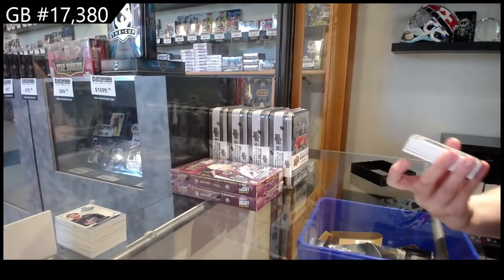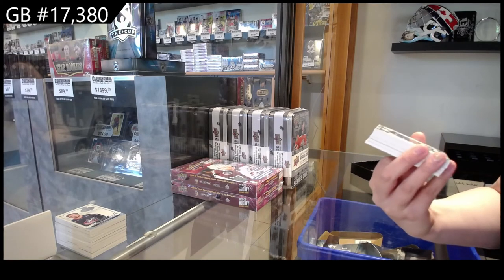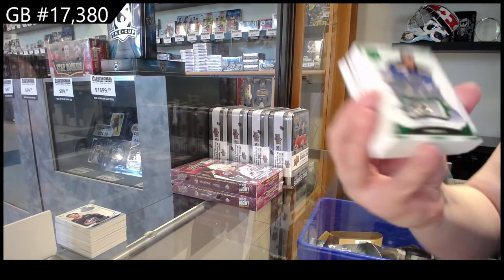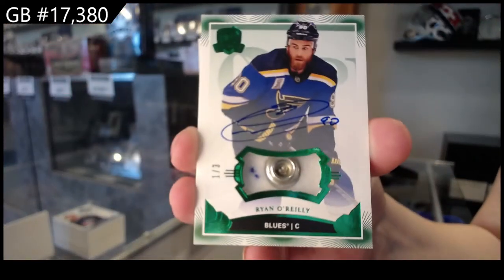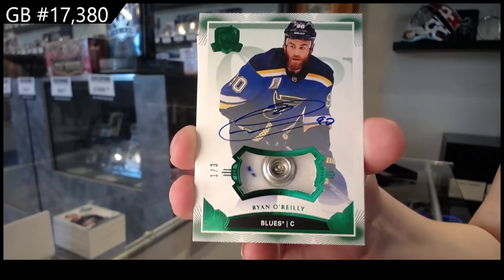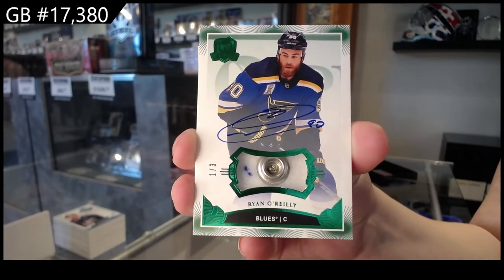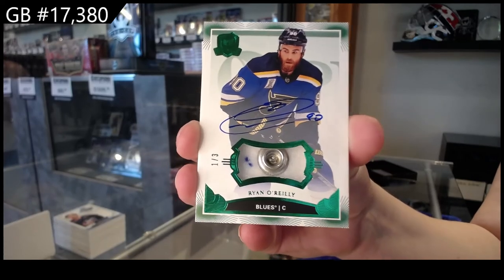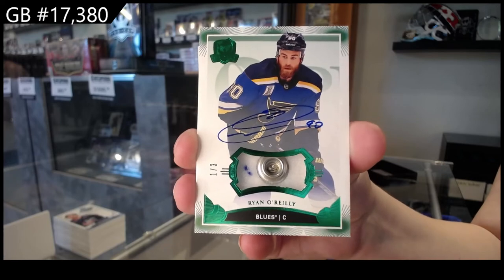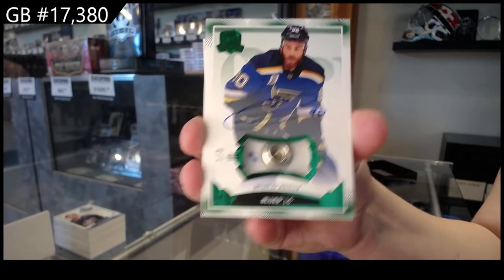We have a button, green button auto, number 1 of 3 for the St. Louis Blues, Ryan O'Reilly. Obviously, whoever has St. Louis, Arvelligan is a massive Ryan O'Reilly collector. So if you're looking to move it, think of him. Ryan O'Reilly button auto number 23.